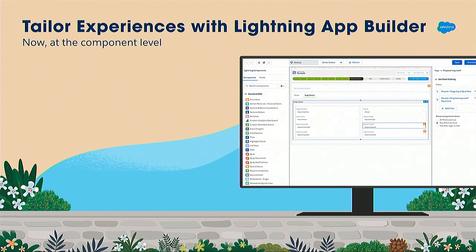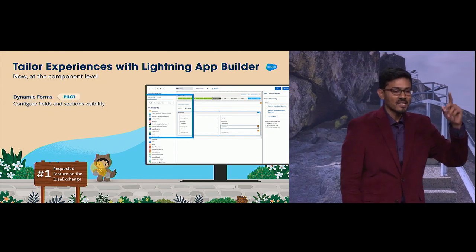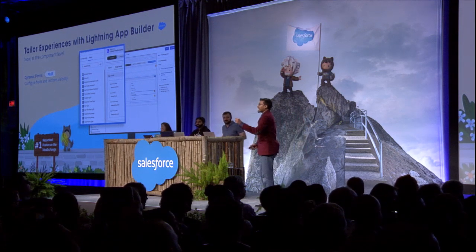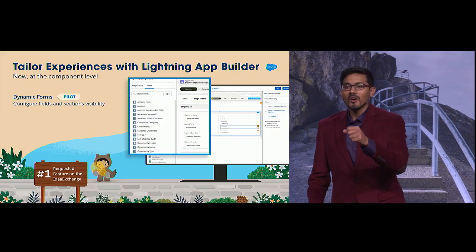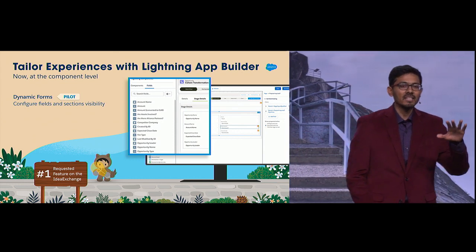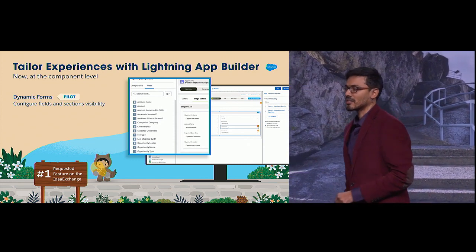Now, as Ryan said earlier, your feedback is really important to us, and we've gone through that. And we know right now, the number one most voted Idea Exchange idea is dependent page layouts. I haven't even made the announcement yet, and I can tell you, I am so excited to introduce to you dynamic forms as our answer. I absolutely love this feature, and I know when you get your hands on it, you're going to feel exactly the same way. Now, with dynamic forms, for the first time ever, inside Lightning App Builder, you'll be able to drag and drop fields and sections and place them on your Lightning pages.